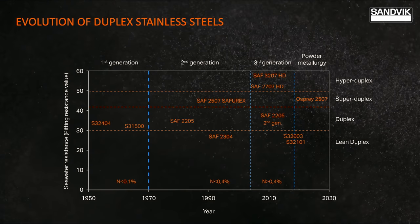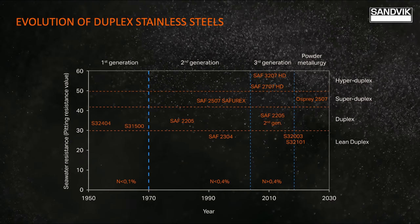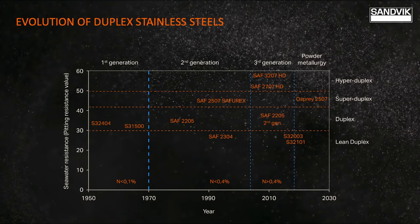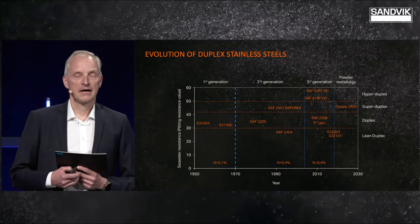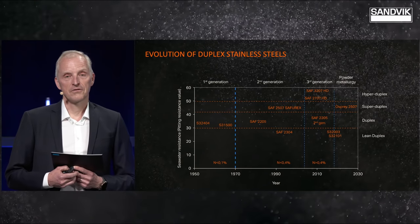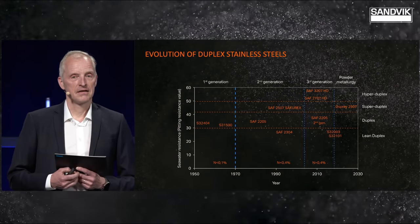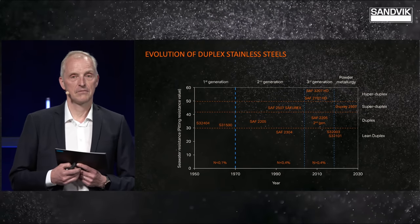In the early 90s, we developed the super duplex at Sandvik. When I was a young engineer at Sandvik, we started this development. And this material has excellent corrosion resistance in seawater and with good strength as well. Later on, we have developed other materials like Sanicro for urea applications, and later on, the hyper duplex that is used when even the super duplex are not suitable. And now, lately, the Osprey 2507, which is a material that's used for additive manufacturing.